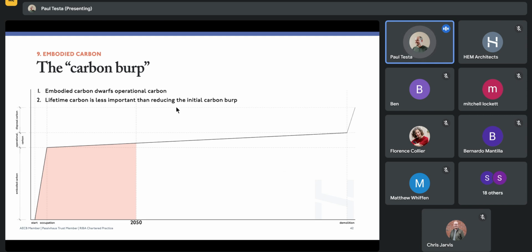So if you think about embodied carbon and the carbon burps, the initial carbon emissions of a project: if you were to start your project now, in the period between now and building it and starting to occupy it, you're going to create a huge amount of carbon, the embodied carbon in the building. And then if you've got a nice low energy, low operational carbon building, the graph during occupation is going to be very, very shallow. And then there's going to be another little burp at demolition.